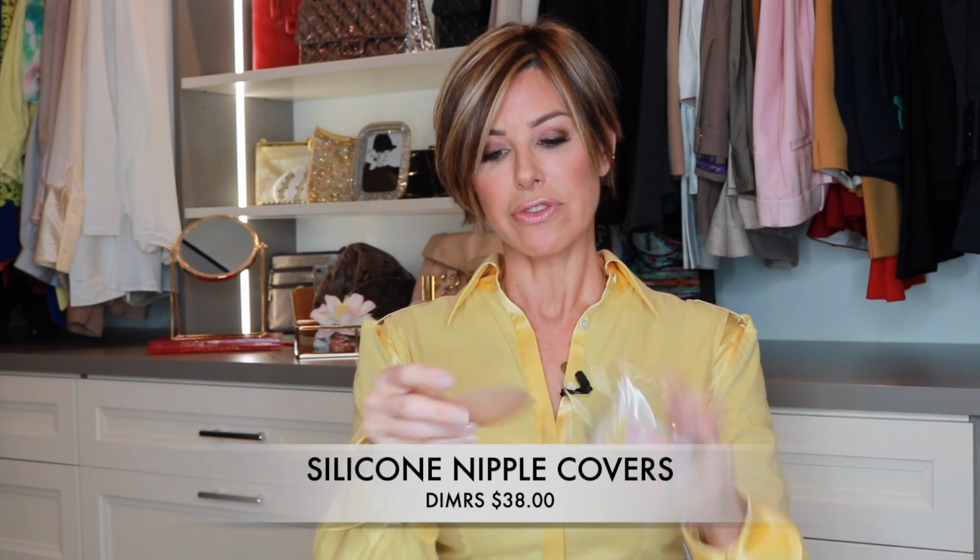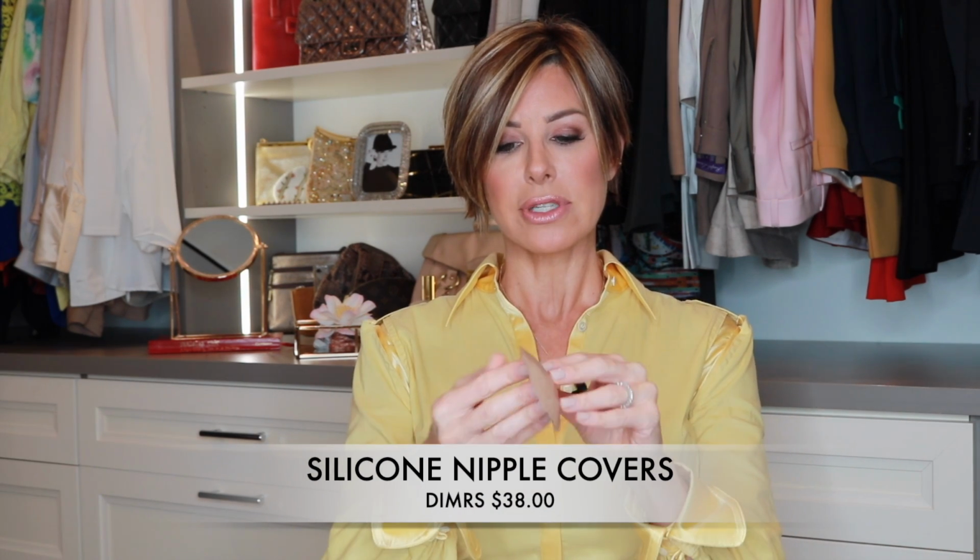These are strictly nipple covers. They do nothing more than that. But like I said, that's if you've got enough structure in the dress where you don't need anything for lift or support. And of course, Dimrs is a popular brand as well. I think it's such a funny name. So anyway, they're just these really simple little silicone covers, and you can wash them with mild soap and water, and the adhesive will last. The great thing is that there are so many on the market, so many different designs.